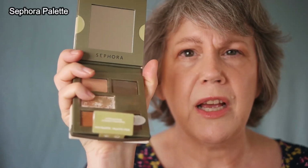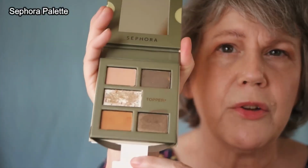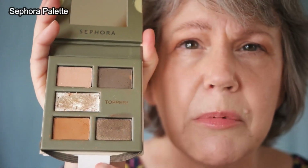It has these green colors in it, and I'm kind of a big fan of green eyeshadow palettes. Unfortunately, what I found was that this was quite annoying to my eyes and that I wasn't able to wear it at all. And then I looked at the label on the package, and it does say made in China.